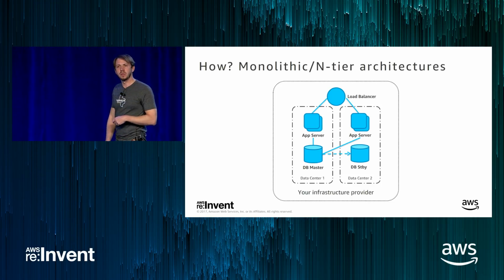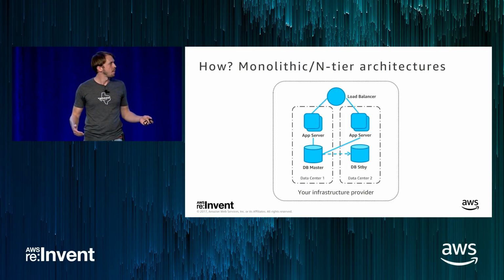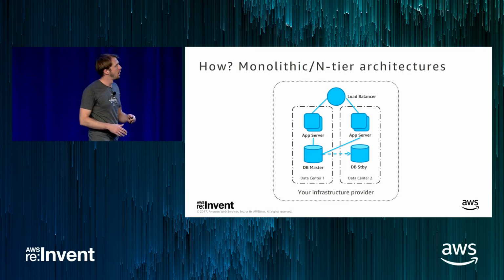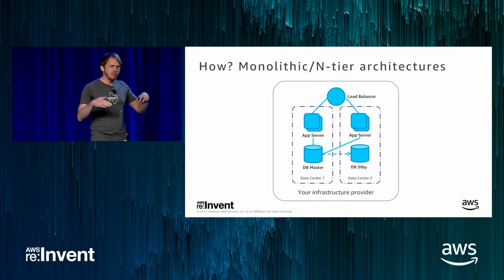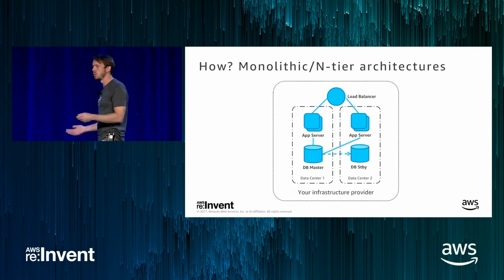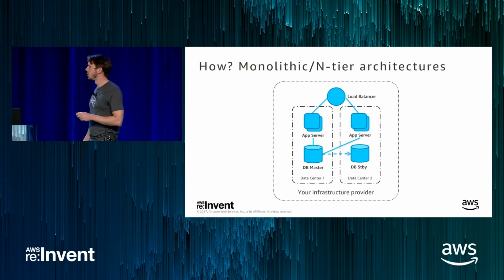The idea is that you have some kind of load balancer at the front where all the inbound ingest traffic is coming. You have your application servers generally spread across multiple data centers so that if one fails, things still work. And then you have your database tier where you're replicating across to that other data center in the event that something goes wrong there. This is a conventional n-tier architecture that I'm sure most of you are familiar with.